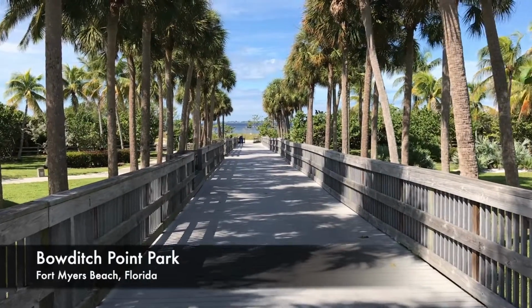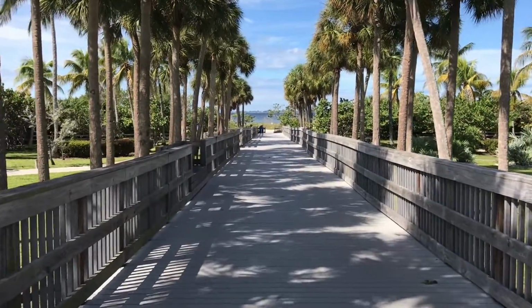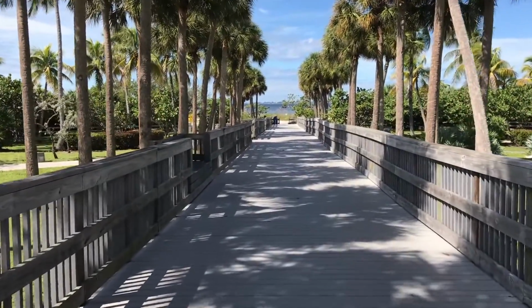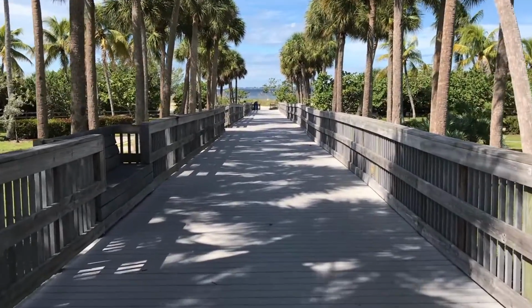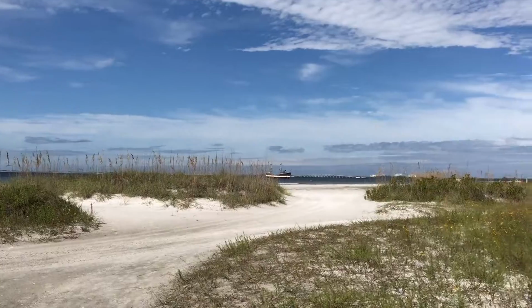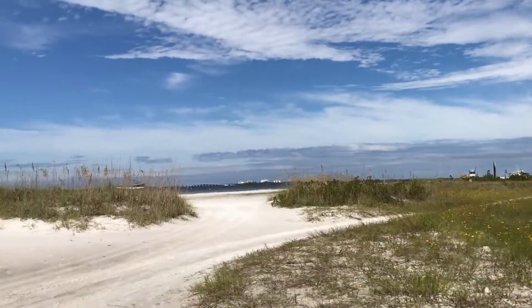So here we are up at Bowditch Point Park. This is at the very north end of Fort Myers Beach, and this is where we are going to start our little walk from. I do like this beach, it's very pretty, but there's not a lot of shells up here, so it's not a place that I go shelling.